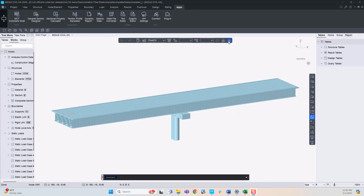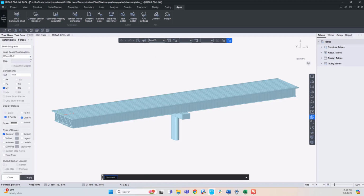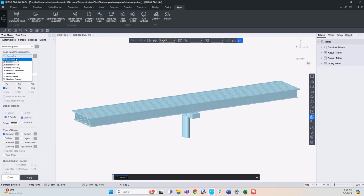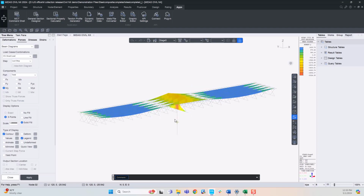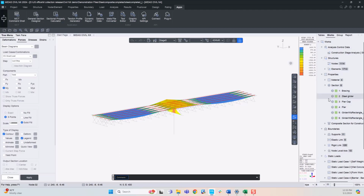So after performing the analysis, we go back to the post-processing mode and from here we can check the results. So I will go to the beam diagrams. I will select the stage 5 and see the dead load results. And I click apply. So here you can see the legend as well. What is the maximum sagging and the hogging moment. In case I want to see results only for my steel girder, I'll just select that and I will activate them.